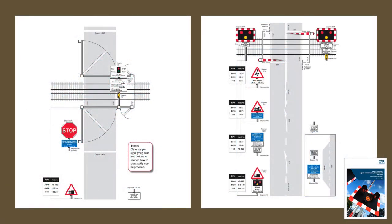So you can see details of two level crossings taken from that ORR report. The one on the left shows a gate system. You can see there's an activity space for the gates as these ones move out rather than up. And you can see that the warning sign for the gates has to be a set distance from the gate line, and that depends on the permissible speed of the road.